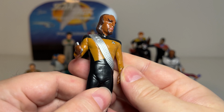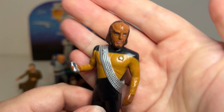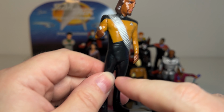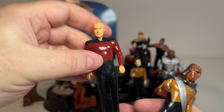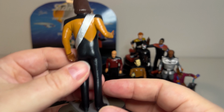Now this is a different outfit for Worf. Of course, as you know, he started season 1 in a red uniform, and we've switched, and you can kind of see the partition here between the sweater and the pants. Whereas on Picard here, there is no partition between the two, so this is obviously a representation of season 1 and 2. This is definitely more of a representation of season 3 and beyond.